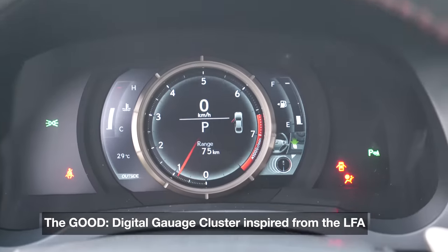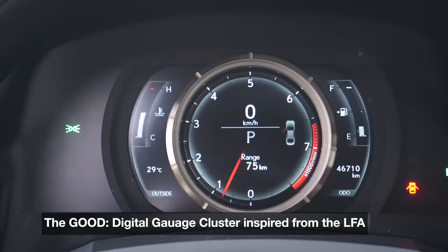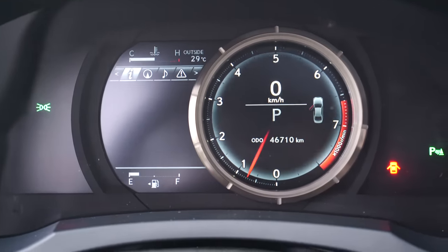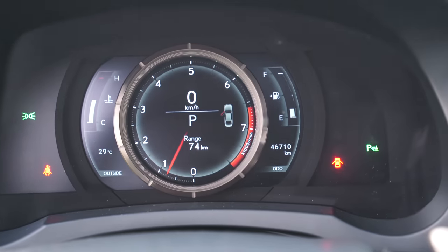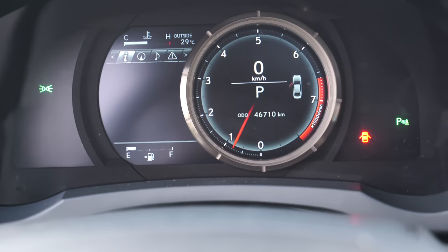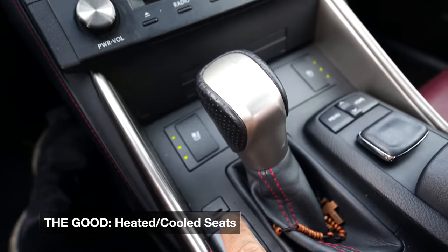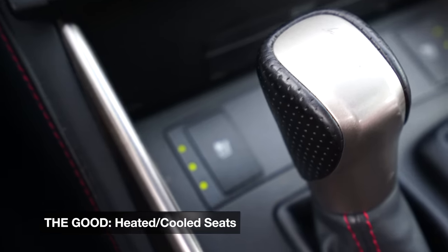Okay? And right off the bat, papakita ko yung party trick na meron to. If you press this button, you can actually move your gauge cluster. So that's something that you should know. This is actually a callback din sa LFA, Lexus LFA, yung moving gauge cluster na yan. Really nice touch. Another good thing about the interior is that you get heated seats or cooled seats.